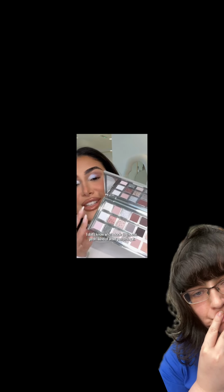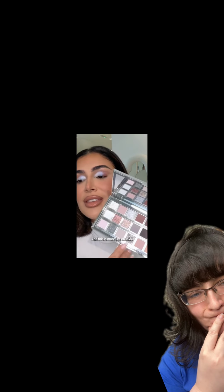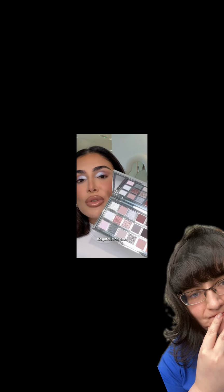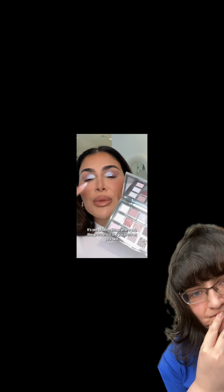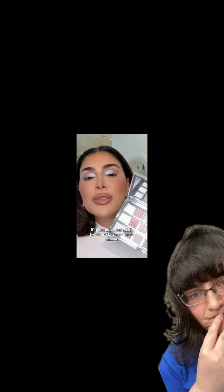I don't know which shade to choose yet. I kind of want to choose this shade. I kind of want to choose this shade. This is like a silver metallic, and this is more like chunky. It's got duochrome. It's one of those things where you press into it and you press it on your skin. It's going to melt. It's going to be shimmer. It's going to look really almost like a melted metal shadow.